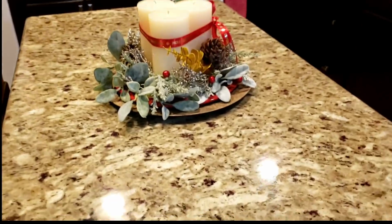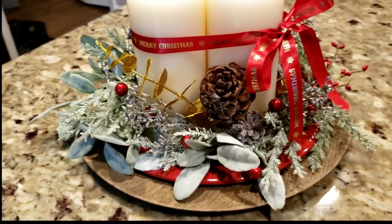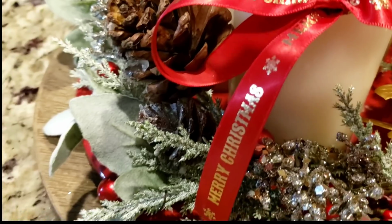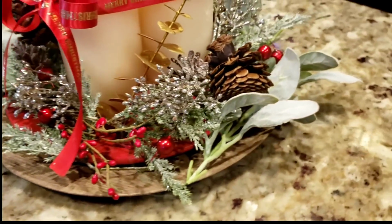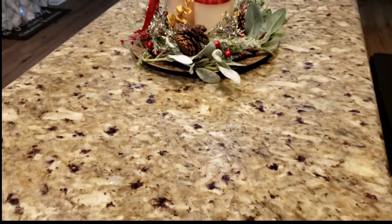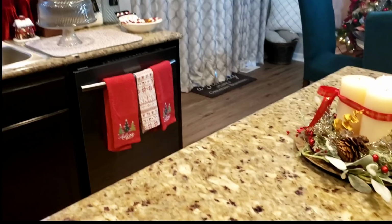I've done this year. This right here, I wanted to keep it simple because I use my island a lot and I don't like a lot of mess. So here on my island, I just added my charger plate. I added a red plate that I got from Dollar Tree last year. The only thing really new on this plate, I added that ribbon from the Dollar Tree. It says Merry Christmas, the red ribbon that I also used at the top of my trees on my dining room table display. And I just added some lamb's ear and a few picks.